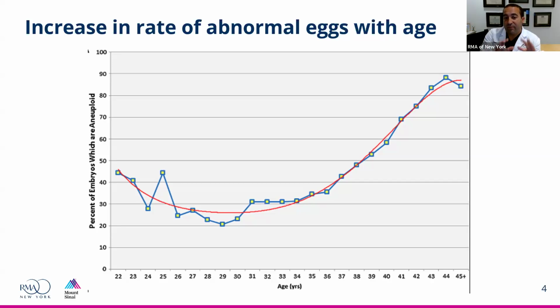Now, peak fertility or peak reproductive potential, as I mentioned before, is in the mid-20s, and actually is relatively stable from the mid-20s into the early 30s. This is a graph that shows the rate of abnormal eggs with age. You can see it curves in the teens and early 20s, when the body is still learning how to do this process well. Then in the early to mid-20s, it's at its peak efficiency in terms of not having errors. Remember, these are abnormal eggs, meaning an abnormal amount of DNA.